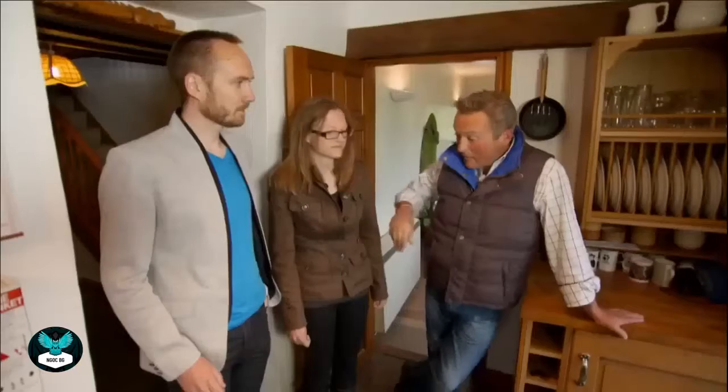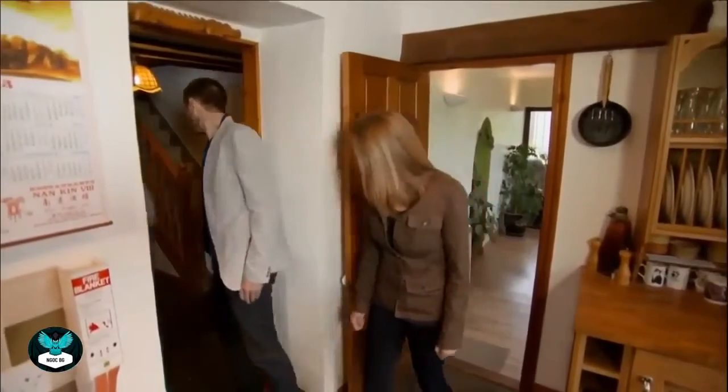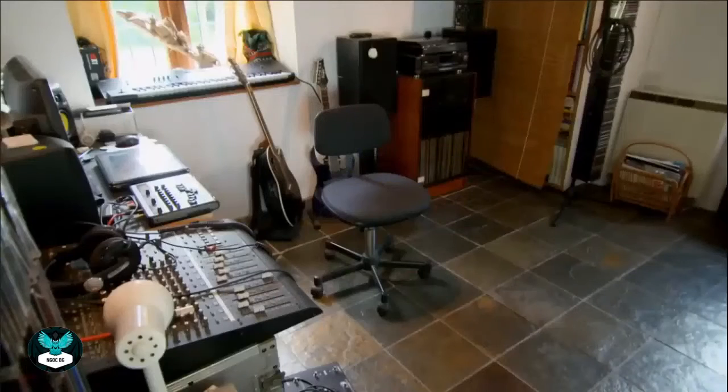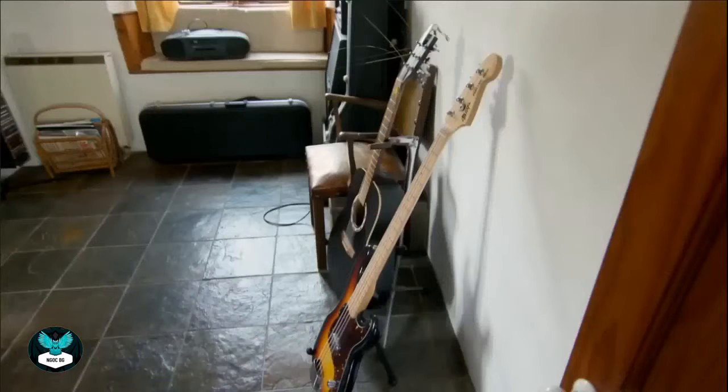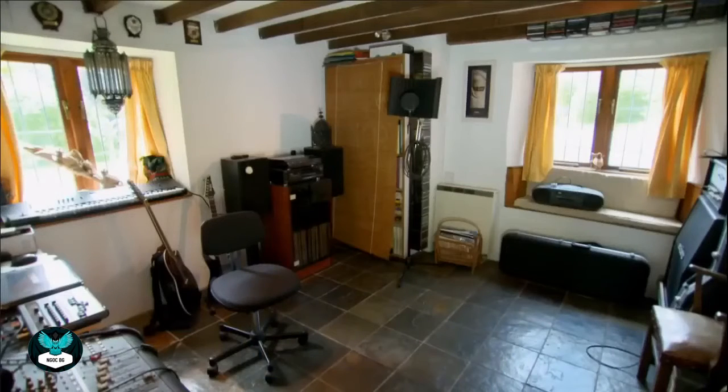Okay. Let's continue down here. There's quite an interesting little space across the hallway. This, well, let's call it the music room, shall we? Looks like it. But it could be quite a nice little playroom. What are you thinking, Gabriel? I'm thinking it's versatile, so it could be used for different things.